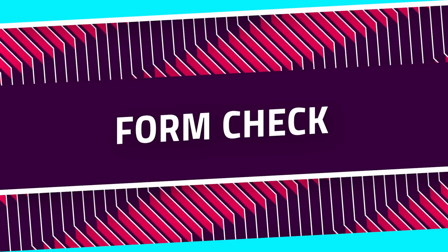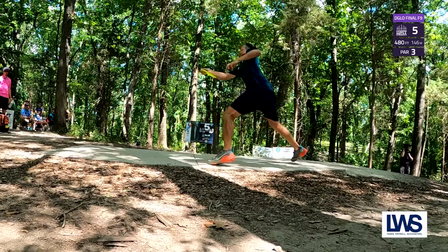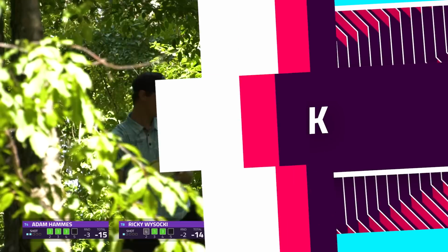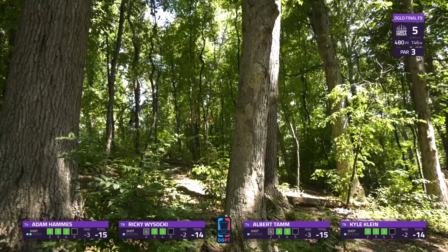Let's take a look at Ricky's form here, throwing straight 480 downhill. He's very light on his feet, stays on his toes the entire time, and that follow through really shows you how to get that slow stand up and control the disc.